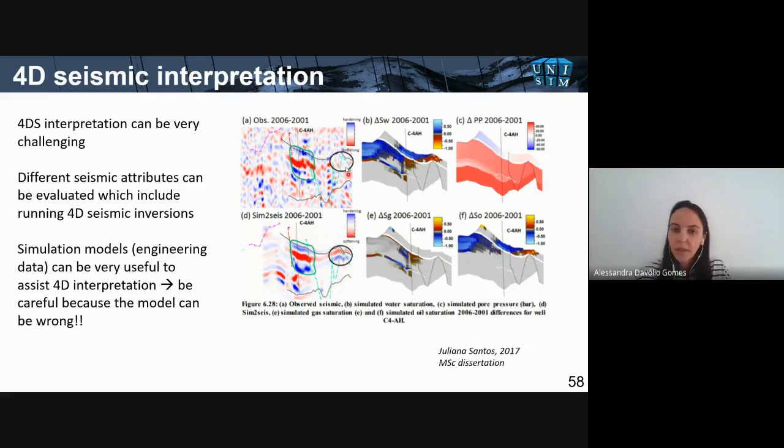Sometimes we cannot explain it. Here it might be the case that the noise was so high that we could not see this signal. Or the opposite: it might be the case that my simulation model is wrong and it generates this signal that it should not generate. So again, it's a complex task, the 4D seismic interpretation. But it's quite nice because you really go deep into the dynamics of the reservoir.